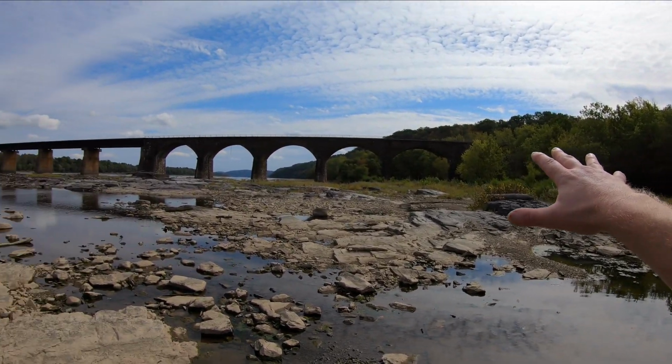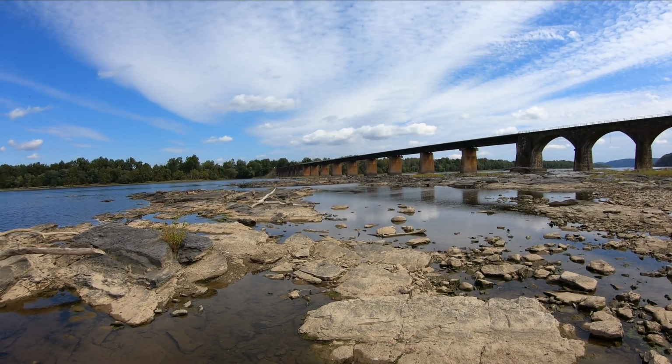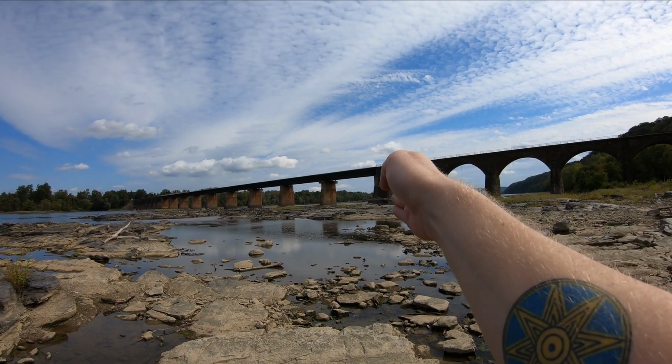Jacuzzi Forest is off to our right here. It's a really cool looking bridge. Tell you what I'm going to do now. I'm going to switch to POV mode, and we're going to head down right up to the bridge.